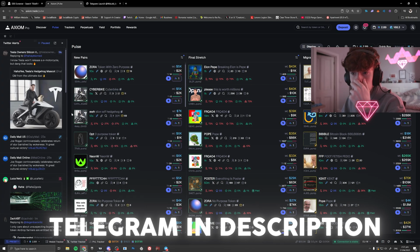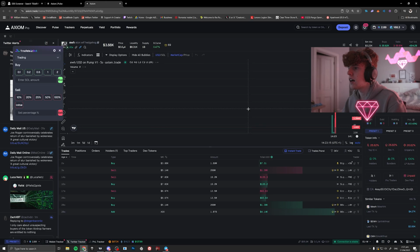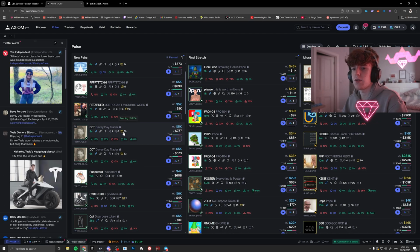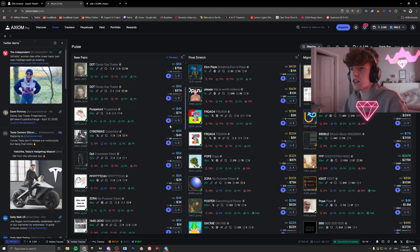So let's say there is a Twitter play. Look, you can see Tesla owner Silicon tweeted something out, and it's Elon with a hedgehog, because there's a hedgehog on this. Like, this could be a sender, right? If you look here, I mean, it's not, obviously. You get that. It doesn't have enough volume. But if it did, you could go over here and click onto these one sol things.